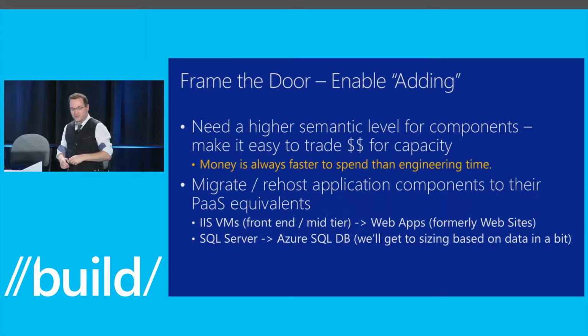PagerDuty now and similar services. So how do we make it easy to trade money for capacity? Now, sometimes you need a lot of control. Sometimes you need the whole VM. You want to go deep. But for most web applications, especially the front end, it's not all that necessary anymore.